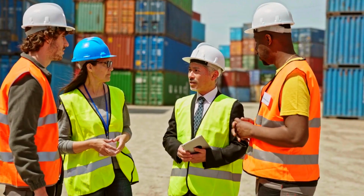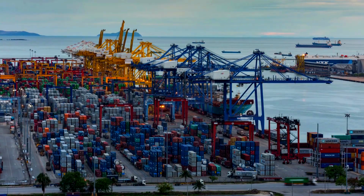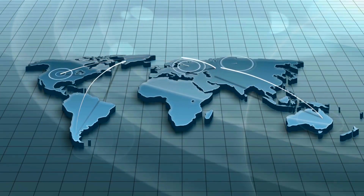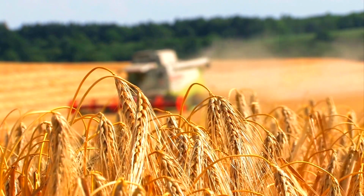At every point, logistics teams coordinate timing, storage, and routes. Some countries import over 90% of their wheat. These supply chains are the arteries of the global food system. If they stop, bread prices soar. This is wheat's silent global journey.